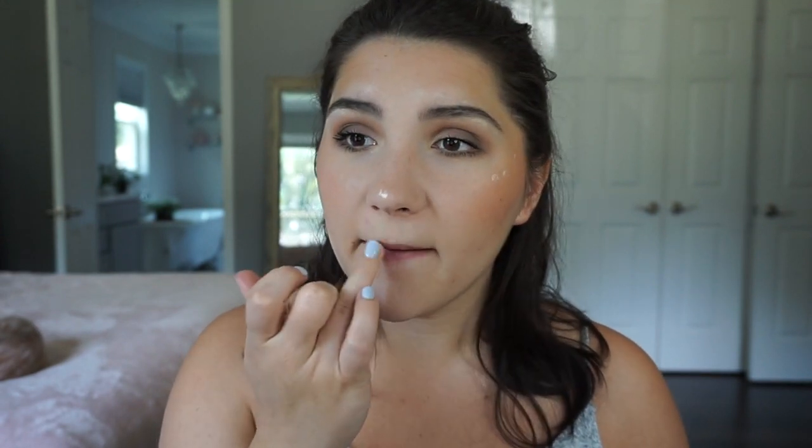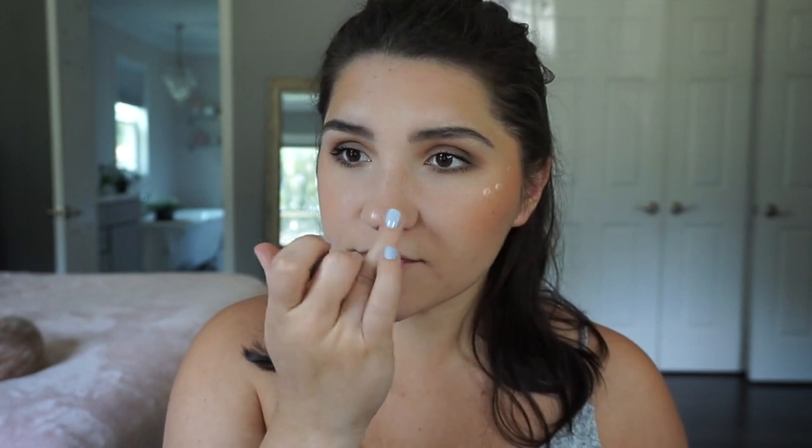warm it up, just kind of lightly. So it is a very light, subtle glow, which you can leave as that, but I will add a powder highlight on top just to brighten it up a little bit. Then I'm going to go in with this Ofra Cosmetics Rodeo Drive highlighter and just put it right on top of that liquid highlighter. So as you can see, it just brightens it up a little bit.